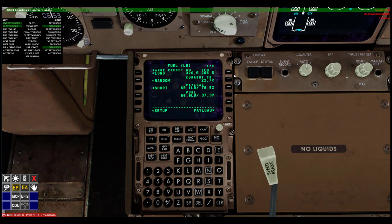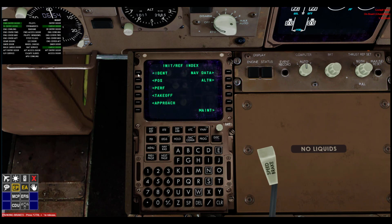Okay, so that means that we have our center of gravity is 22.7. I'm writing that down over here. 22.7. Okay, so we'll need that later. Now we can go here, and actually we're going to start with ident.